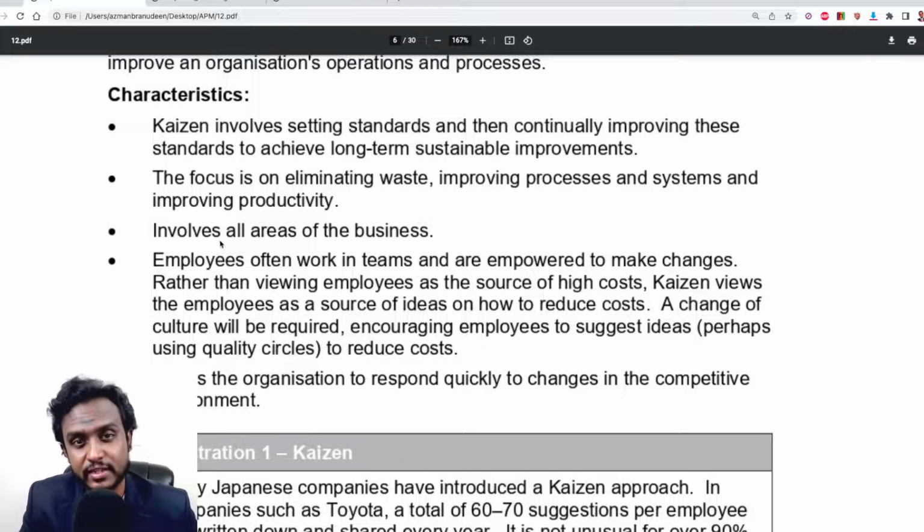So, how do you actually do this? How do you keep continuously improving? You eliminate waste at every possible point, you improve processes and systems, and you improve productivity. These are the three methods that are available if you're implementing Kaizen.